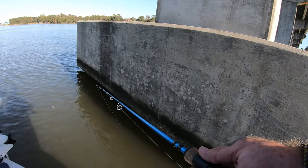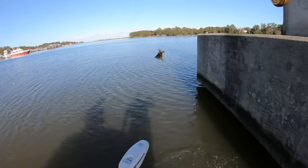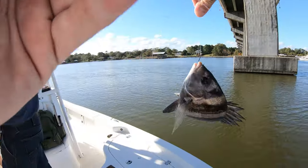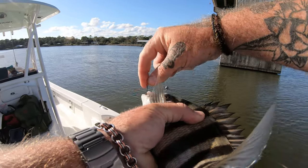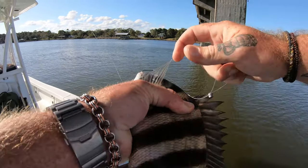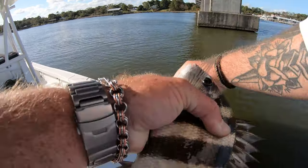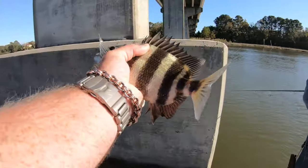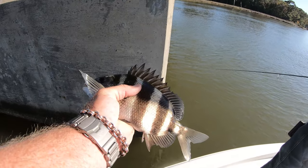Oh. There you go. Get out of the way. There you go. Oh, he's in there. Oh, look at this guy. Bridge monsters. Dude, this is the smallest one I've ever caught. He's a good 5 inches. Yeah, I'd give him 5. Sorry, dude. You got a hook right through your nose. Look at this. Bridge monsters. Cute. Never caught one that small.